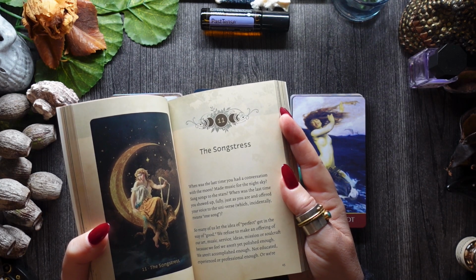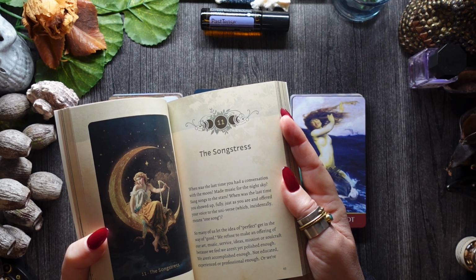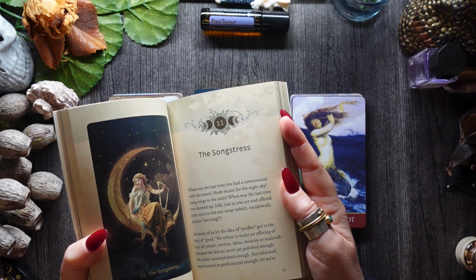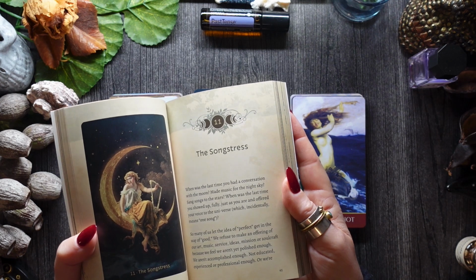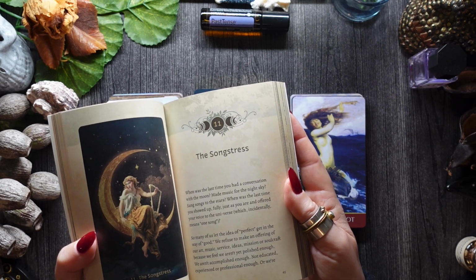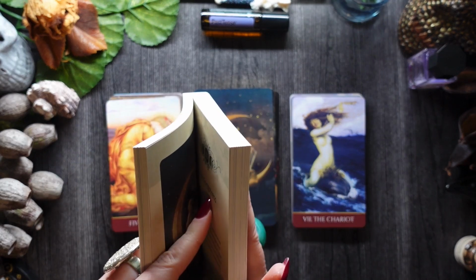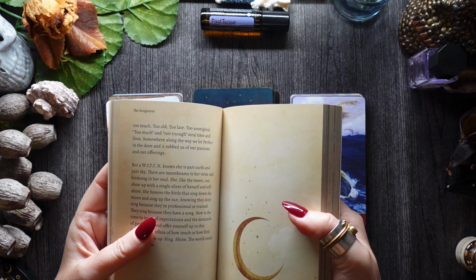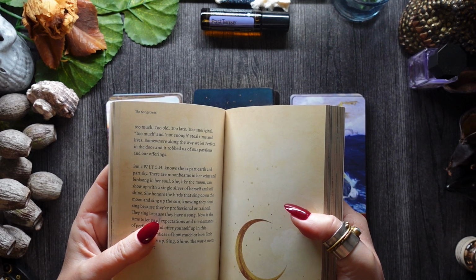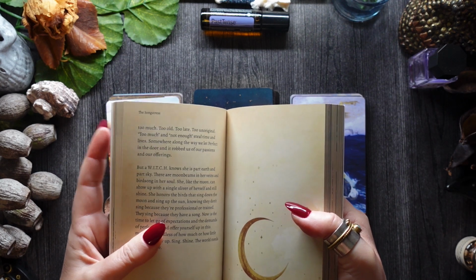So many of us let the idea of perfect get in the way of good. We refuse to make an offering of our art, music, service, ideas, mission, or soulcraft because we feel we aren't yet polished enough. Absolutely. Okay, I get it. We aren't accomplished enough, not educated, experienced, or professional enough. Or we're too old, too late, too unoriginal, too much, and not enough steal time and lives. Somewhere along the way, we let perfect in the door, and it robbed us of our passions and our offerings.